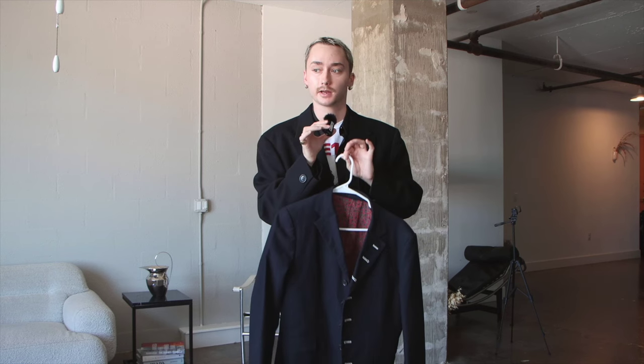I love to play around with different textures, and this one is a small. It's slightly too small for me, but I definitely think I can make it work because it is my size. But if I were to gain any width, specifically in my shoulders, I would probably outgrow it. I don't know if that's going to happen, but if it does, this was actually only $80, which to me, a Comme des Garçons Homme blazer for less than $100 is pretty crazy.